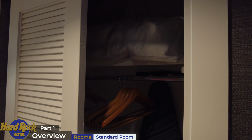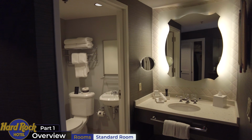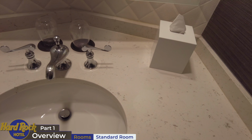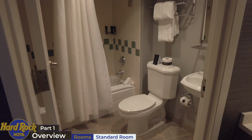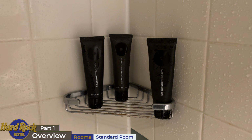Now for the bathroom area, this features a single vanity with a backlit mirror and your standard toiletries and makeup mirror with hairdryer underneath. The walls are decorated with a row of colourful drumsticks. There's a lockable door separating the toilet and bathtub, which also has a rainfall shower head and resort-branded toiletries.